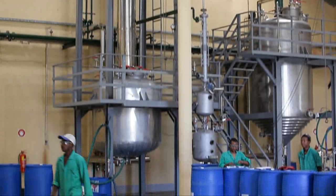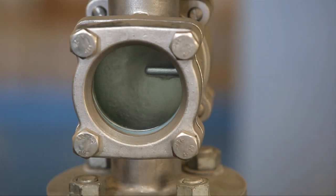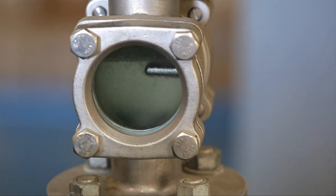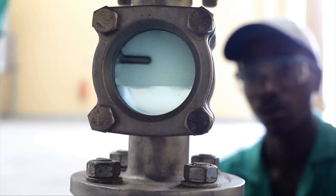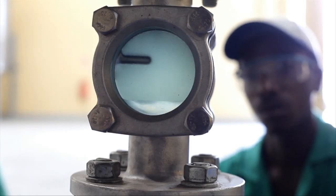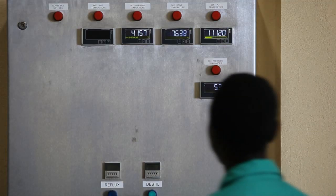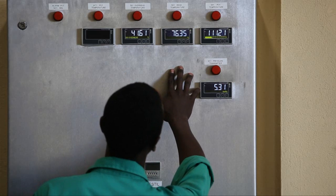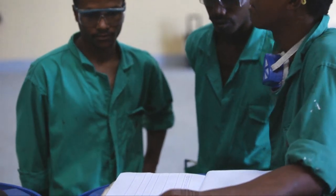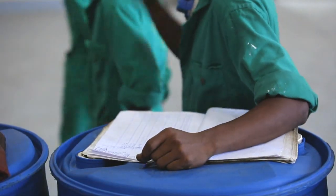This tank can contain up to 2 metric tons of essential oil. The rectification operation consists in separating the molecules contained in the essential oil: water, terpenes, and eugenol. Several processes are necessary during which the temperature is brought up to 145 degrees Celsius. A dozen employees relay each other day and night, keeping a watchful eye on the tank.